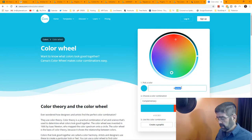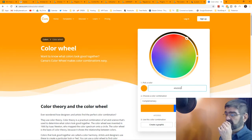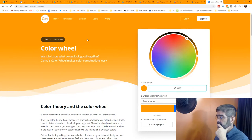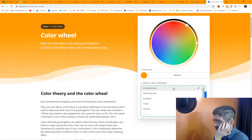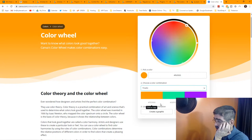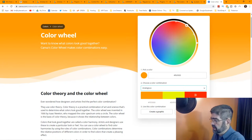Okay. Hashtag FE9900. Oh, this is actually kind of nice. Now, I want to find a yellow that goes with that. So let's go with the triadic. No, it could be one of these colors. No. No. Okay, there's the yellow there. Orange and the red in that.